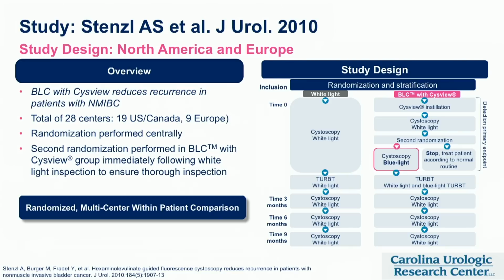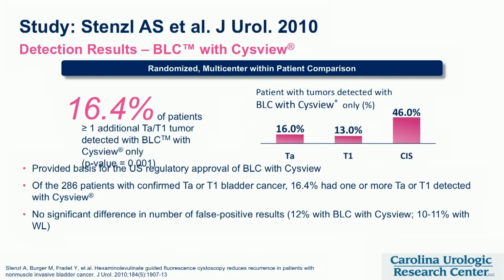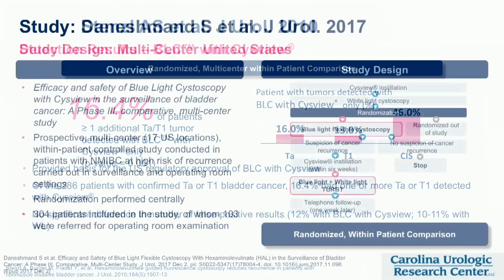So here's the Grossman paper in July in the Journal of Urology in 2010, a North American and European study, 28 centers. Randomization was performed centrally, and they looked at, as you can see in the schema here, an initial randomization and then a second randomization within the patients for comparison. I'll just jump right ahead to the bottom line here. 16.4% of patients were found to have one or more additional Ta-T1 tumors with the blue light versus white light alone. And patients with tumor were detected with blue light with Cysview, 46% of CIS. The false positive rate was actually fairly comparable, but you can still get false positives. It's not a perfect finding.